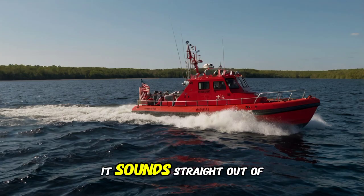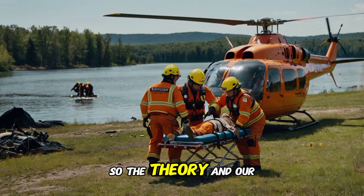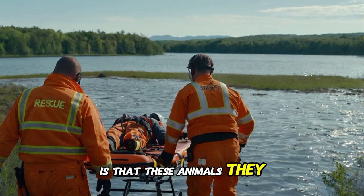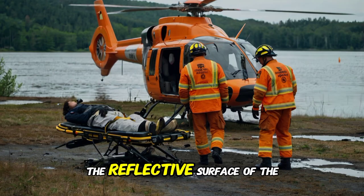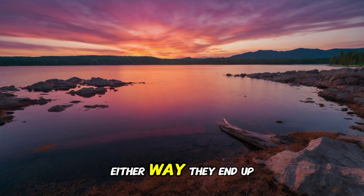I do. It sounds straight out of a myth. But I'm guessing it's really just chemistry at work, right? You're right on the money. So the theory, and our source backs this up, is that these animals might be disoriented by the reflective surface of the lake, or maybe they're just desperate for water. Either way, they end up falling in.